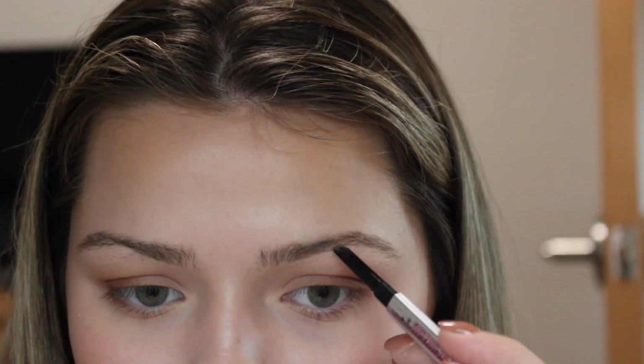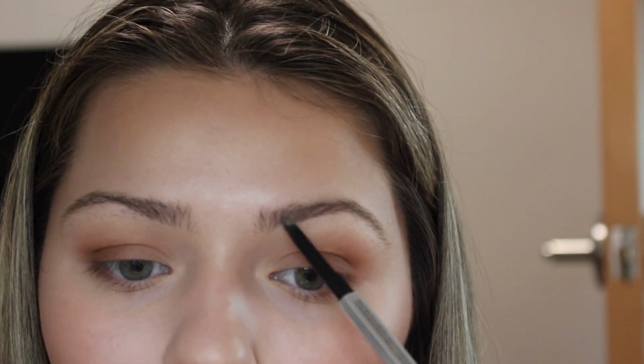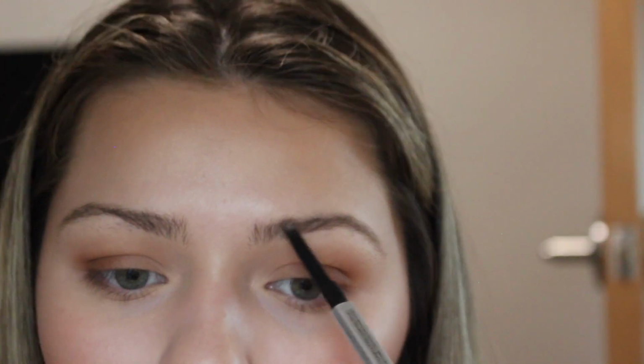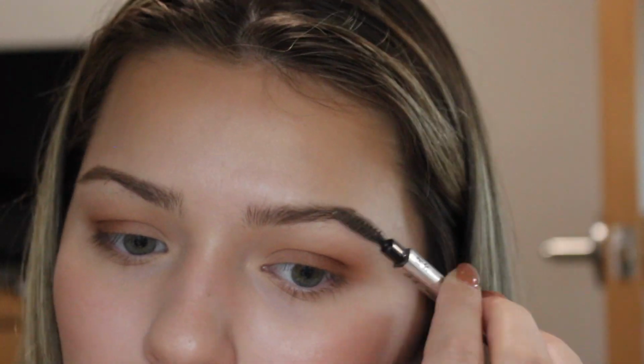What I do is I line the underneath of my brow. For the inner corner, I just feather it up. And then I also will line the top. I will just brush through them quick. I'm using the L'Oreal Brow Stylist Boost and Set Volumizing Brow Mascara in the shade Light Brunette.